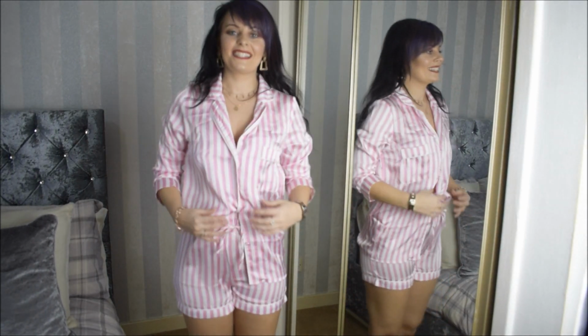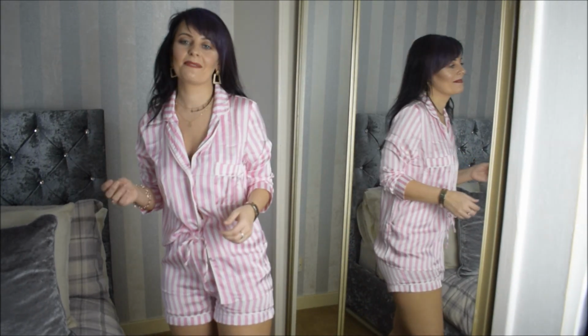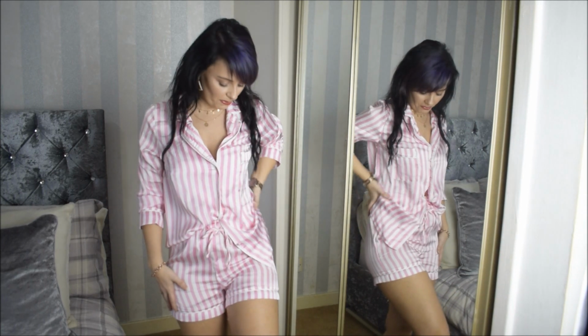So I got these in a size 6, and they are so pretty. They obviously do look like Victoria's Secret ones, but at a fraction of the cost. So if you are looking for something that looks expensive and looks a little bit like Victoria's Secret, then these are a perfect dupe.